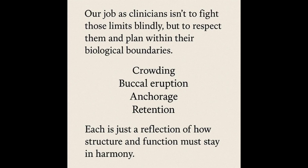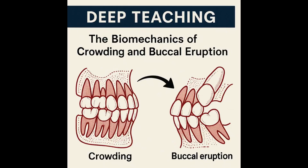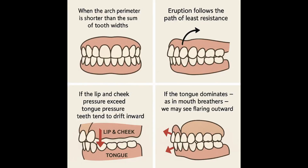Crowding, buccal eruption, anchorage, retention. Each is just a reflection of how structure and function must stay in harmony. Deep teaching section. The biomechanics of crowding and buccal eruption. Let's unpack the biomechanics behind these movements in plain terms.